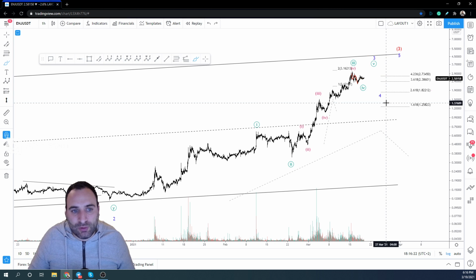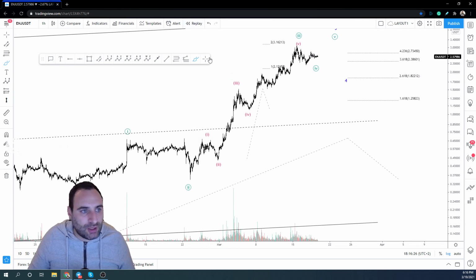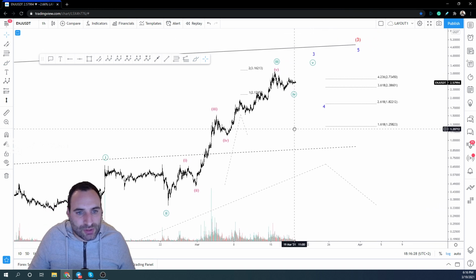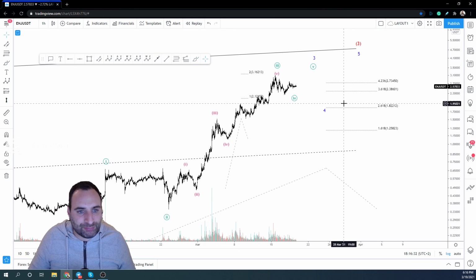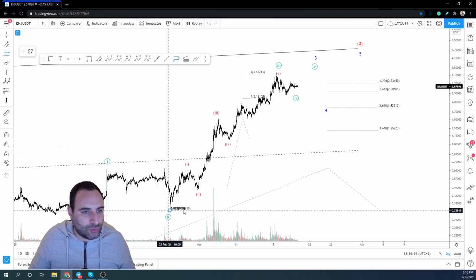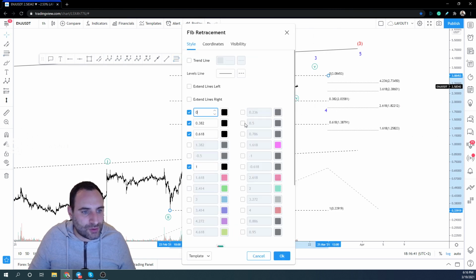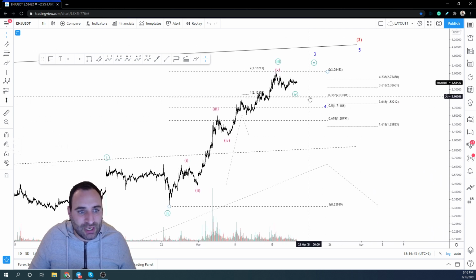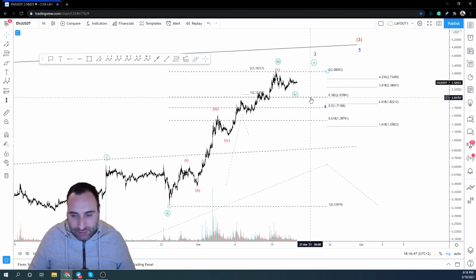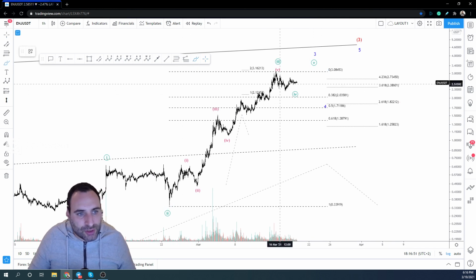Now with that said, guys, if we go a little bit closer, the levels to look at on the downside are the Fibonacci levels that we've drawn over here. Plus, we can also do a wave 3 correction and then see whether any of those levels are going to come in. As you can see, we didn't even do the 38.2 Fibonacci retracement over here, so it is possible that this correction continues.